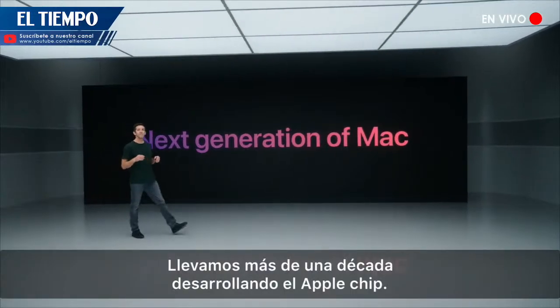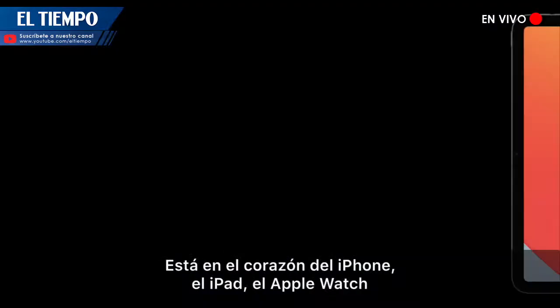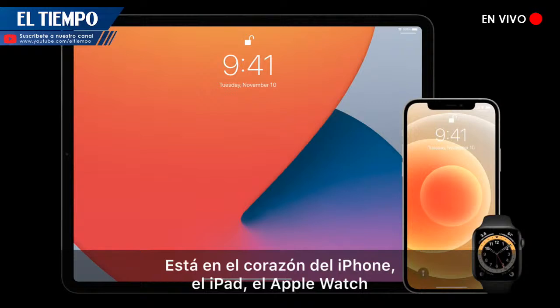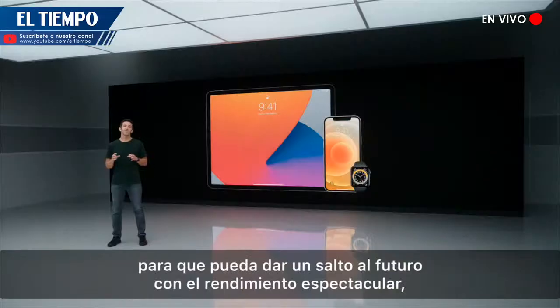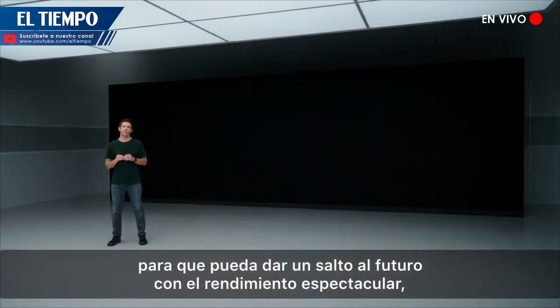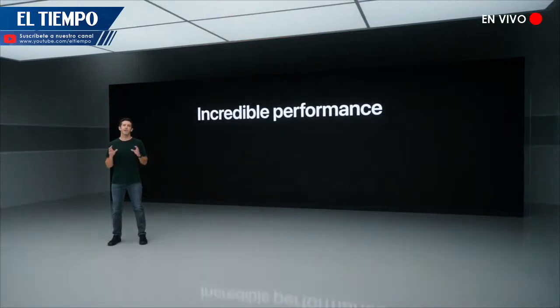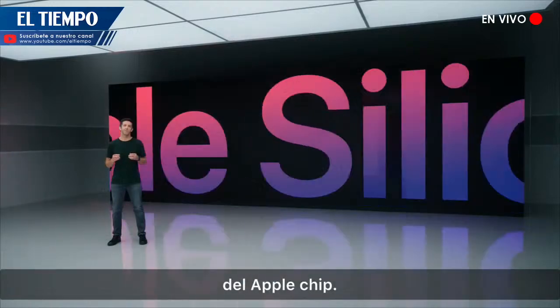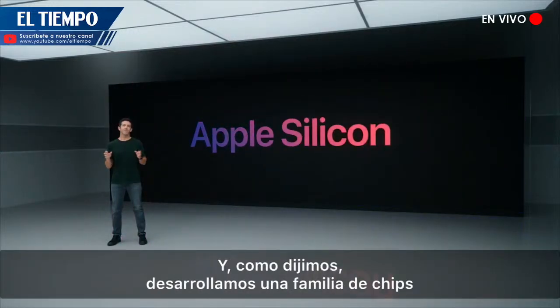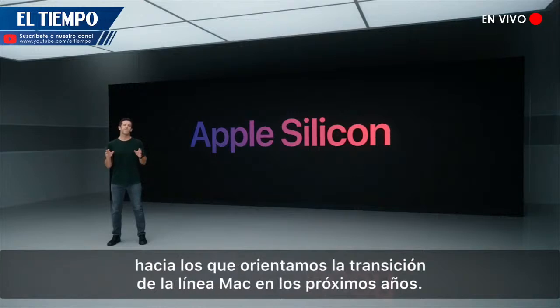We've been making Apple Silicon for more than a decade. It's at the heart of iPhone, iPad, and Apple Watch, and now we want to bring it to the Mac. So the Mac can take a huge leap forward with the incredible performance, custom technologies, and industry-leading power efficiency of Apple Silicon. And as we've said, we're developing a family of chips, and we're going to transition the Mac line to these new chips over the next couple of years.